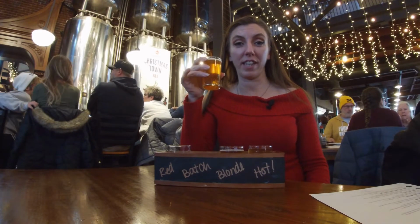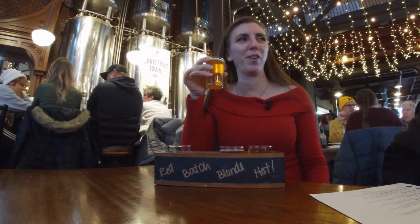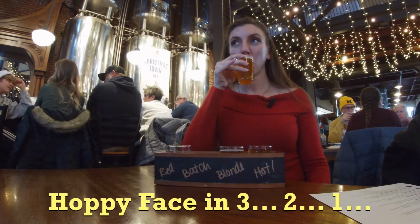The scent has bunny feet again. There's definitely a pine hop scent to the beer. Cheers.